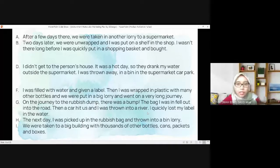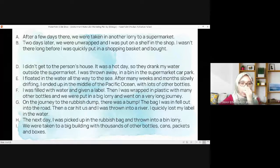I quickly lost my label in the water. See, I told you there are two types of rubbish here. One is label, one is water bottle. And after the bottle is in the river, I floated in the water all the way to the sea. So remember, from river, the water flows to the sea. After many weeks and months slowly drifting, dia dekat laut. I ended up in the middle of the Pacific Ocean with lots of other bottles.